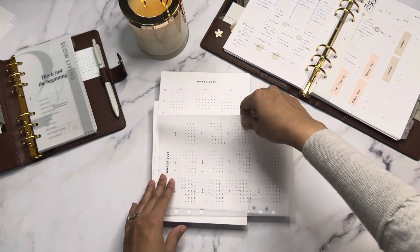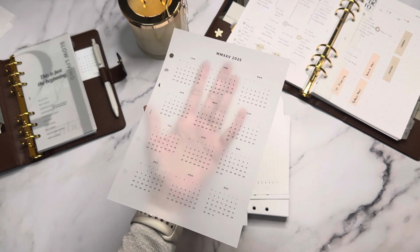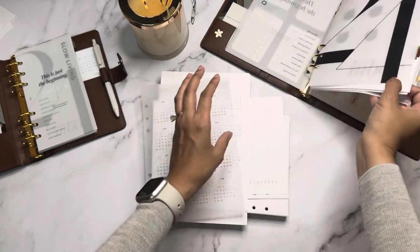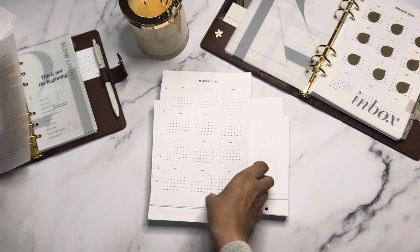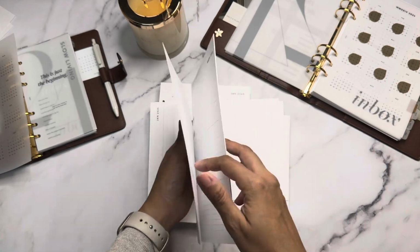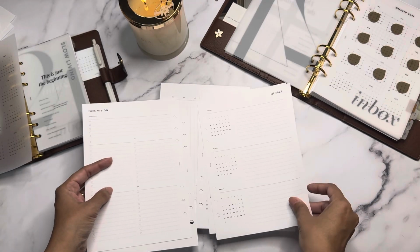So I did go ahead and I ordered my 2025 dashboard, and so I've been using this right over here just to mark off each month. And I will probably continue to use them in this manner as well. Afterwards, I did go ahead and order the bundle that I shared with you, where I am using this to write my wins and then my academic planning.